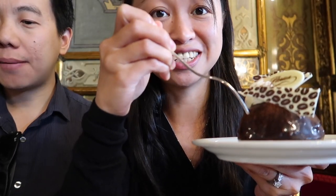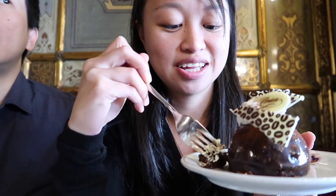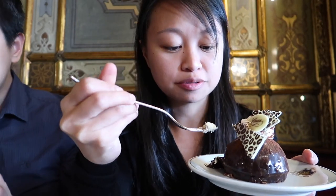I think he wants some. He's looking at me. Alright. Can't wait to dig into this tiramisu. Oh my god. Alright, let's dig in. It's like a hard shell. So it's like a chocolate shell. That's not hard, it's creamy. Oh, it's ice cream inside. It's like a frozen cream.